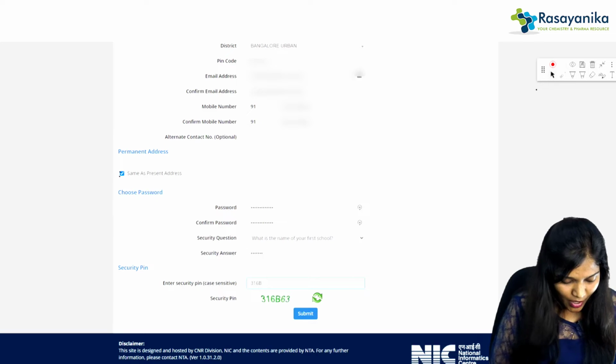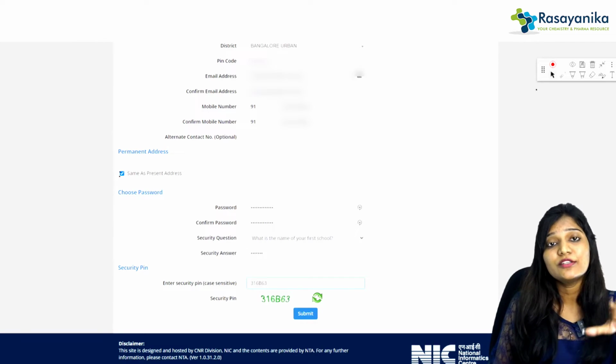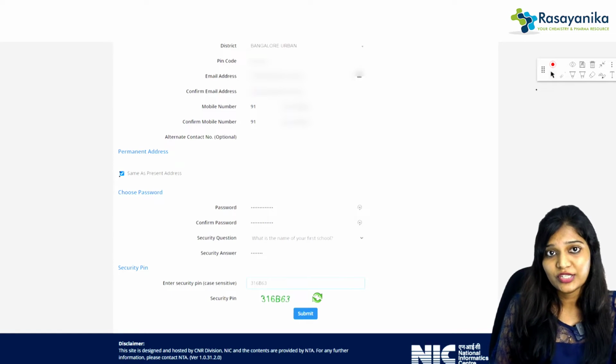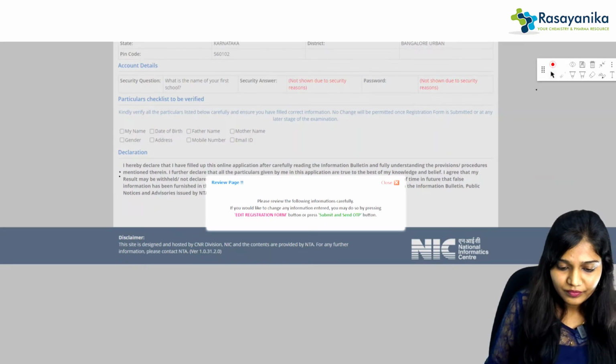Check once again when you're going for the submit button, because this is the last process that you're going to do during your registration. If anything goes wrong, you cannot make changes again. So when you're doing registration, make sure you're doing it perfectly.